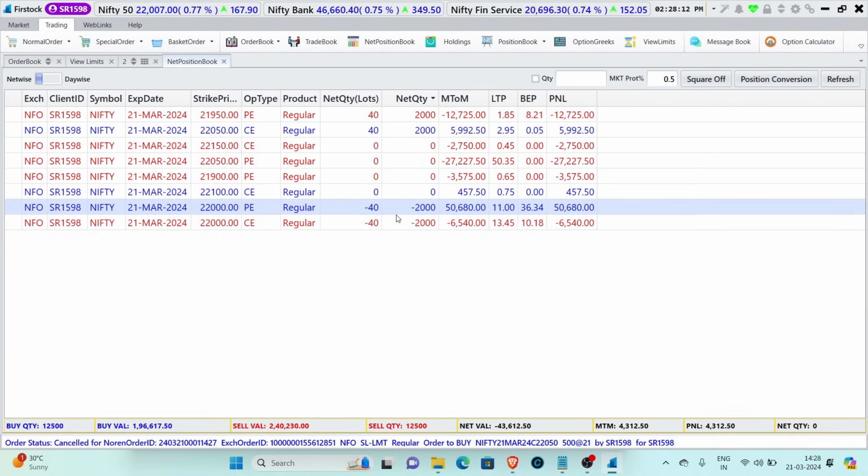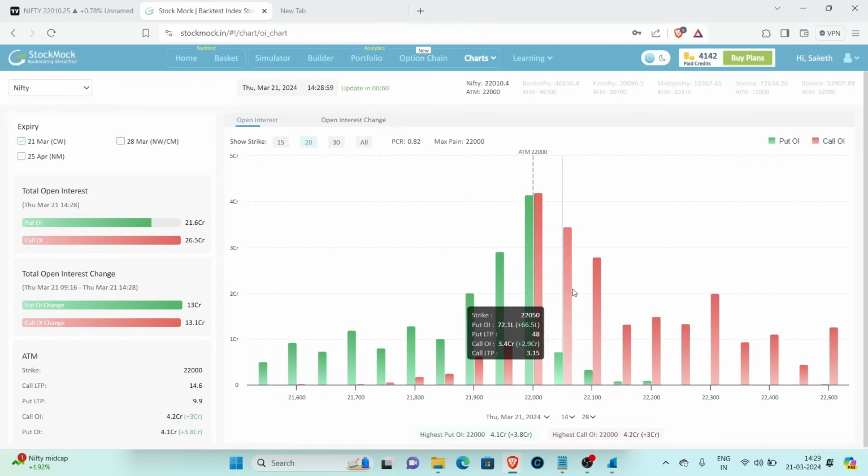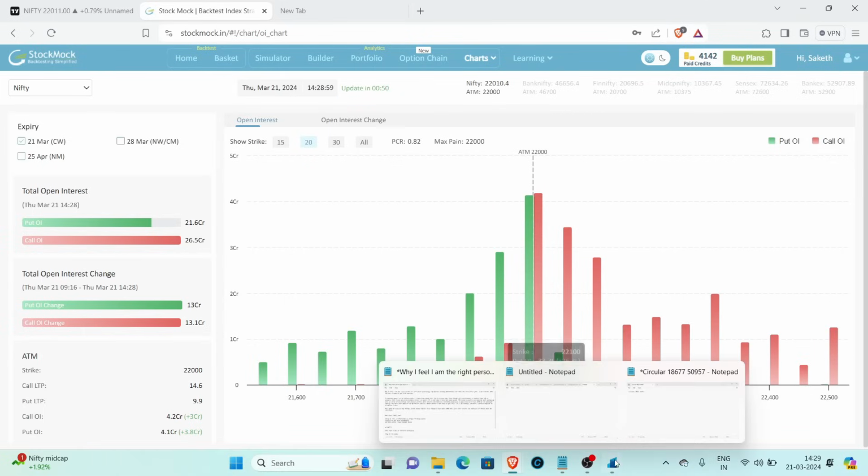I just increased the quantity on the put side when it came to 16. Right now you can see we are already reaching close to around 0.1%. Considering the amount of short straddles at 22,000, there is a very high probability that the market is going to end at 22,000 itself. But there is also a slight chance it might end up going towards 22,050 or 21,950. The chances are low because the short straddles created at 22,000 are quite high.